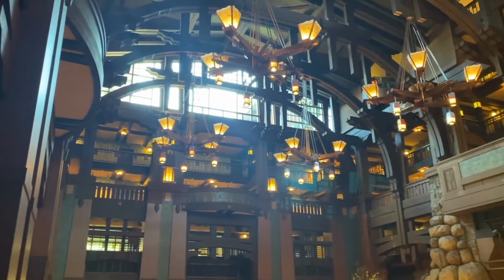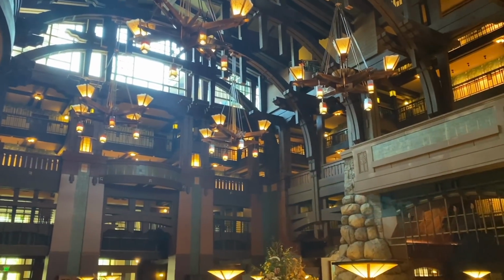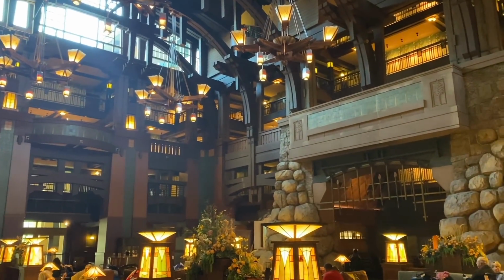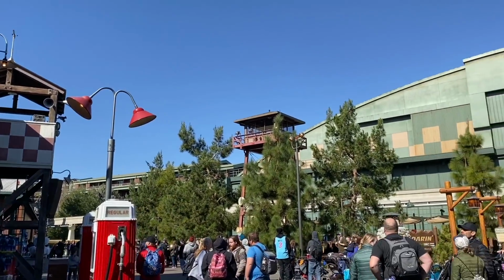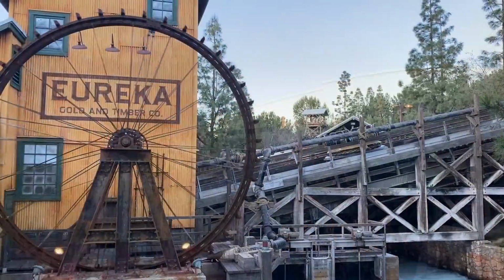And if you're staying at the Grand Californian Hotel and Spa, you'll actually be staying in Disney California Adventure. The resort exits out into the Grizzly Peak area, so you can start your day off right by flying across the world at Soarin' or getting drenched at Grizzly River Run.